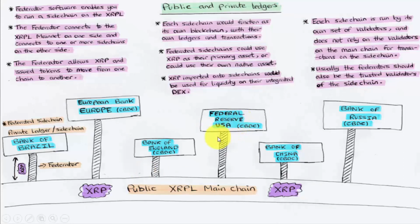Now, let's just say they colluded and they all said together, okay, we would accept XRP for £1,000 amongst each other. Meanwhile, on the main chain, it's only £1. Okay, let me not say all of them. I need to leave one country out for this. So let's just say all four of them: the Bank of Brazil, Bank of Europe, Bank of England, the Federal Reserve, and Bank of China said we're going to accept XRP amongst each other for the price of £1,000. Meanwhile, we know the price is £1 on the main chain. What does this do? This enables an arbitrage opportunity for the federators.